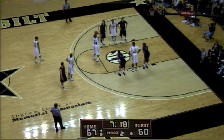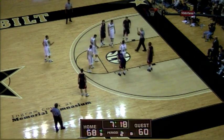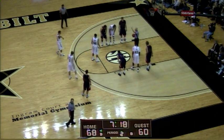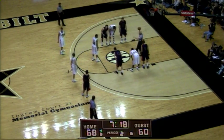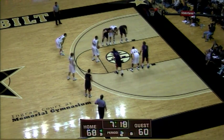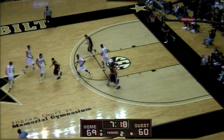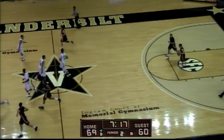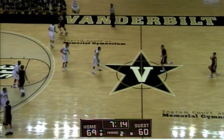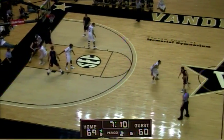Commodores in the double bonus the rest of the way. First one by Taylor is good. 13 for Jeff. Vanderbilt 19 of 22 from the free throw line. St. Mary's 4 of 6. Jeff got the second one as well. Well, now you got to play defense on this end right now, 69-60. And McConnell, with 4 fouls, stays in the game with 7:10 to play.